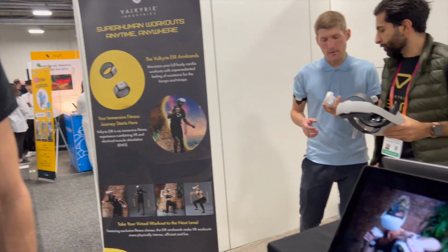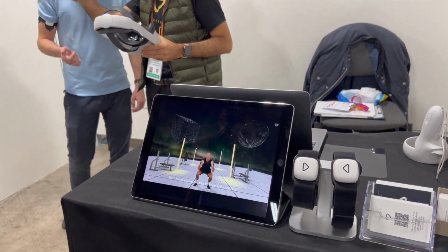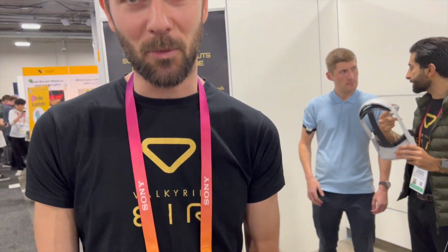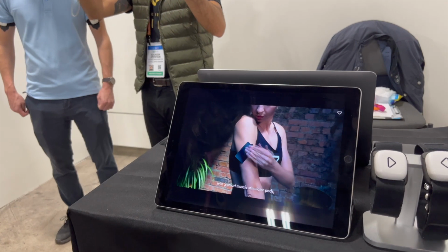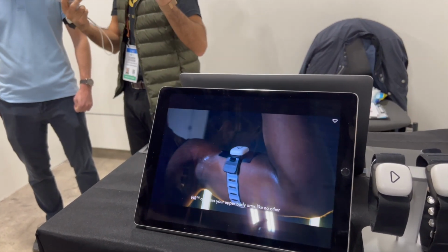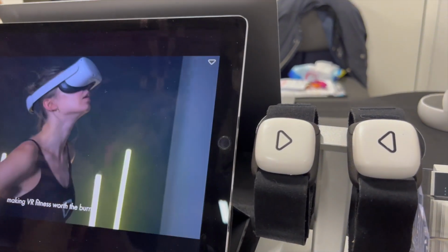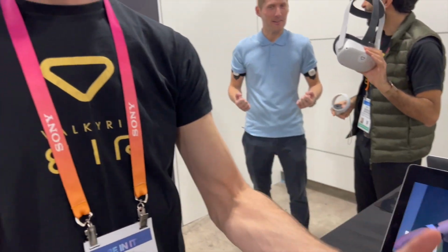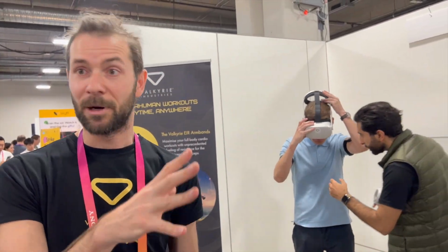Now with this next device, I'm actually feeling it right now as I'm editing this video, and it's been almost a week since CES. So this device is from Valkyrie Industries and it helps you work out. Now it's nothing as simple as some type of tracker that tracks your movements or anything like that. This actually gives you physical stimulation. So these are the Air armbands and they use electric muscle stimulation to stimulate your arm muscles. So your muscles are being contracted by controlled electrical impulses.